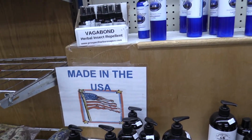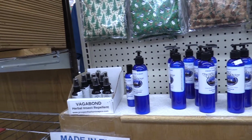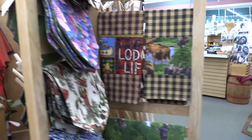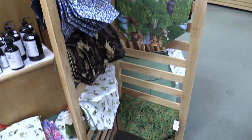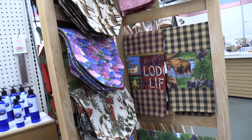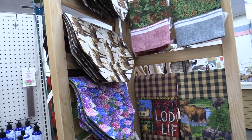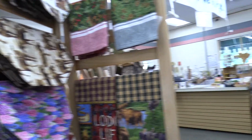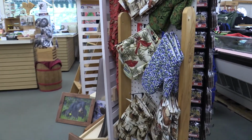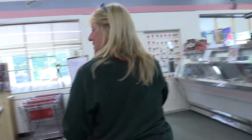These products here are made in New Hampshire, but they're hand done by a lady called Sophisticated Handcrafts out of southern New Hampshire. And then she has some matching pot holders that go with them. So we're working our way out to the fudge counter, where we finally end up, where the fudge finally ends up.